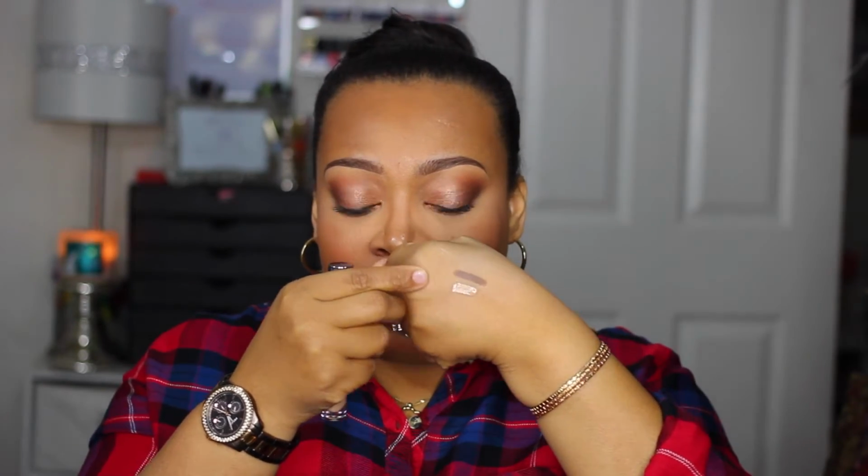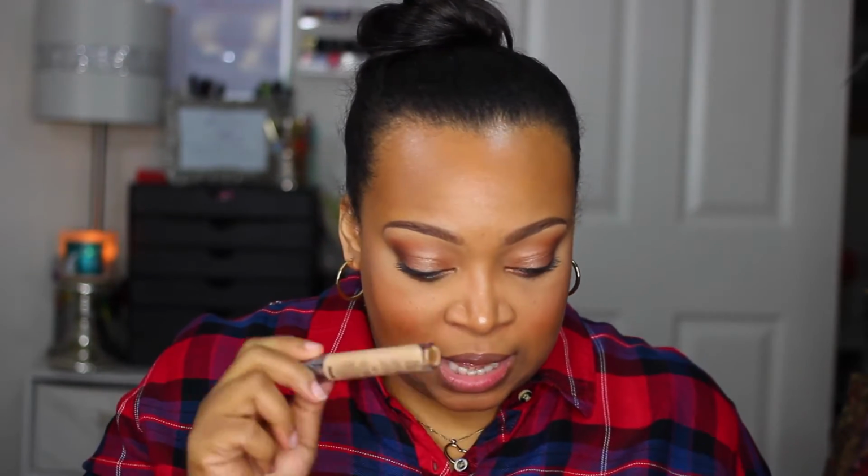So I do like wearing the Urban Decay, again, that's the Naked Skin, and that shade is medium dark warm. And then going on, I have another bronzer in here.